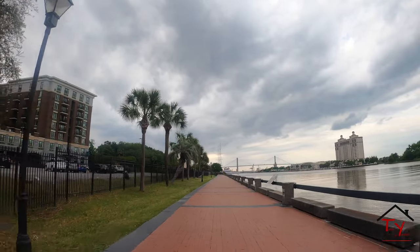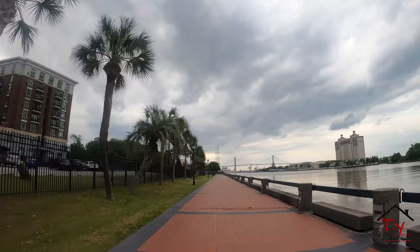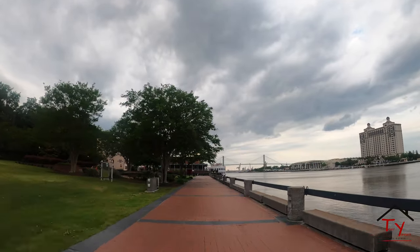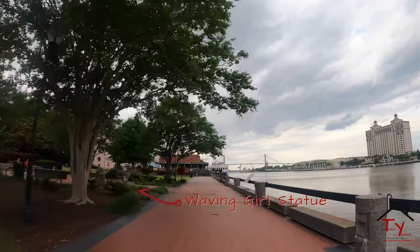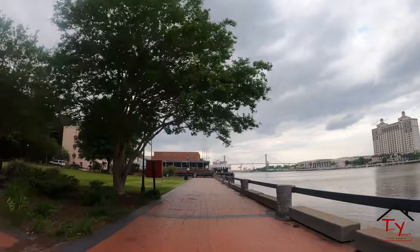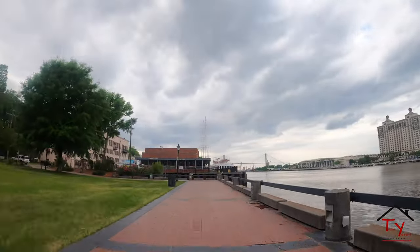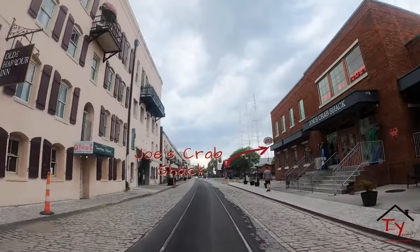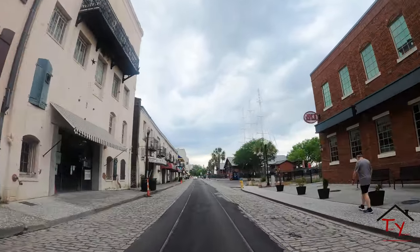Then you go down a little bit, and on the left-hand side, you'll see the Olympic yachting statue. That was erected for the 1996 Olympics that they held some of the water events here. Then you go a little bit further, and you'll see a statue that they call the Waving Girl. This was a lady who used to greet the ships in the late 1800s, and they erected a statue of her right there on the left.